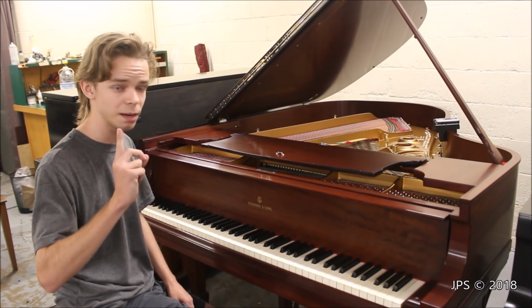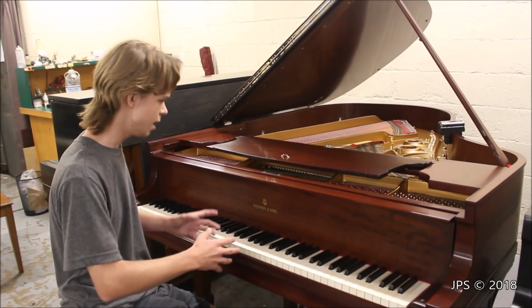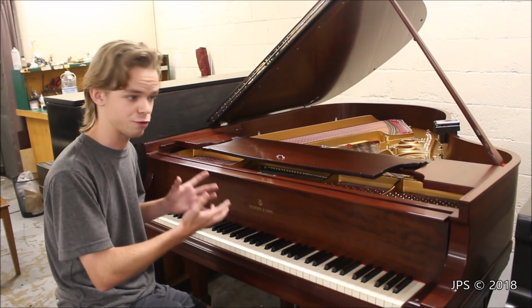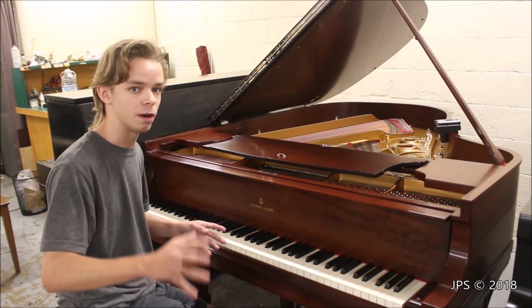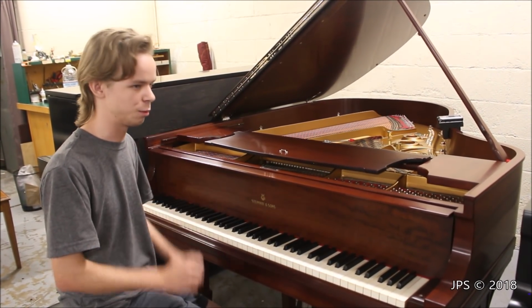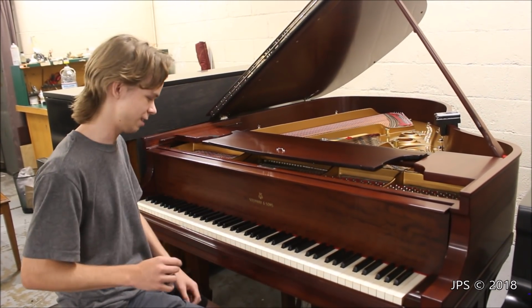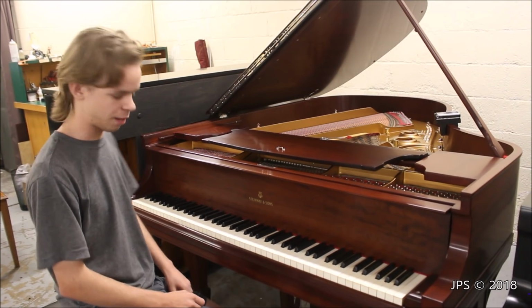However, there is a good thing about a heavier action on a piano, especially one that responds very well as this one does. If you practice on a piano that has a heavier action, and then go to perform on a piano that has a much lighter action, it becomes really easy to play that piano with a lighter action, and you'll be able to play faster and even do more dynamics and all kinds of stuff. So there are advantages to playing on a piano with a heavier action.